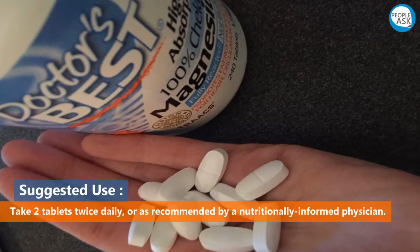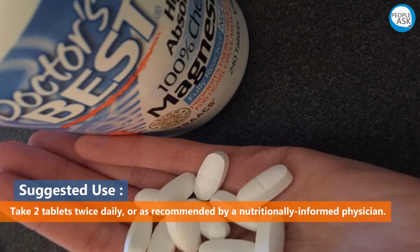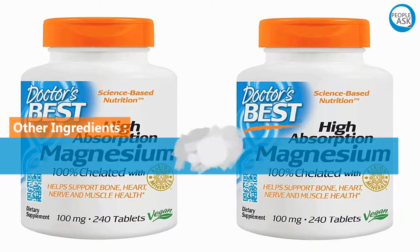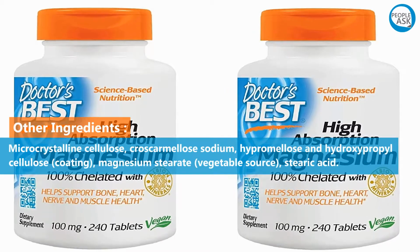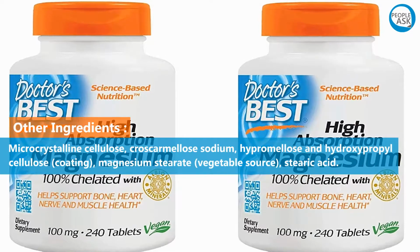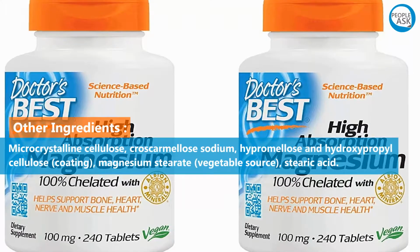Suggested use: take 2 tablets twice daily, or as recommended by a nutritionally informed physician. Other ingredients: microcrystalline cellulose, croscarmellose sodium, hypromellose and hydroxypropyl cellulose. Coating: magnesium stearate, vegetable source, stearic acid.